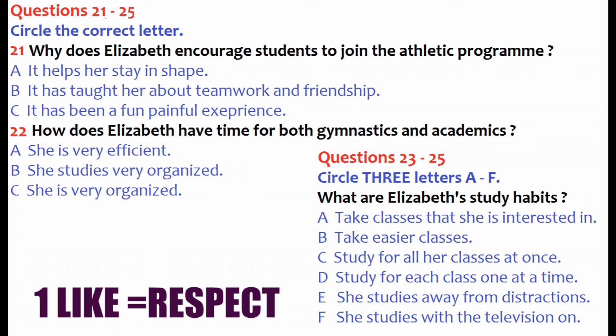If there are any of you thinking about joining our school's athletic program, I would strongly encourage you to do it. Being a part of the gymnastics team has been one of my best experiences during my time at this school. It has taught me so much about teamwork and friendship, and has even taught me how to improve my academics by prioritizing my time. I have some questions that I am sure the students will want to know the answers to as well.